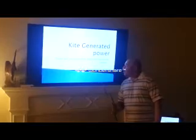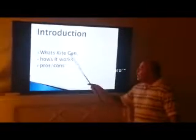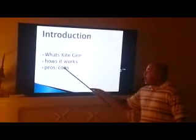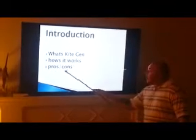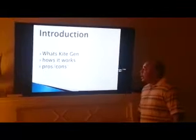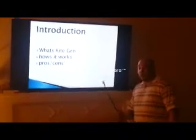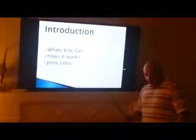Did you know that there are actually kites that can generate power? Introduction. What is kite-gen? How does kite-gen work? And the pros and cons of kite-gen are some of the things we're going to cover in this presentation. Now, there's enough power in the airstream to power the planet 100 times over.